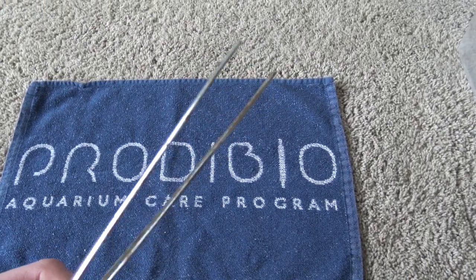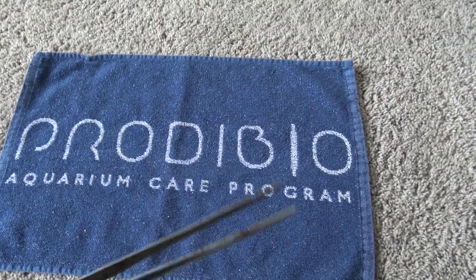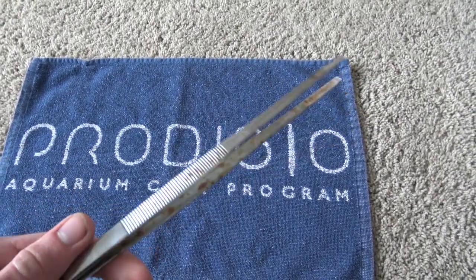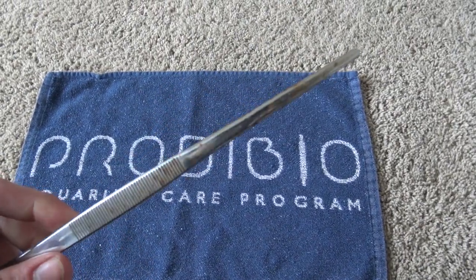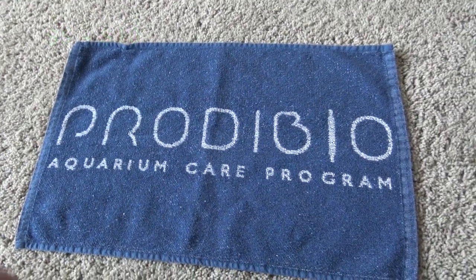Mostly for feeding, I use these. You can also pick up corals if you don't want to get your hands wet, or move stuff around. They're just a great tool to have, and they're not very expensive either, so definitely a great tool to have in your arsenal for sure.